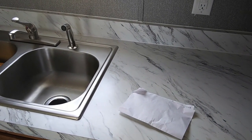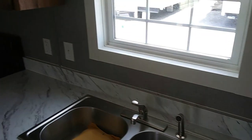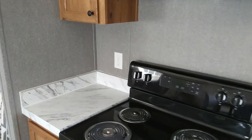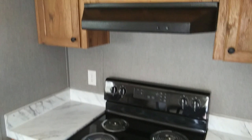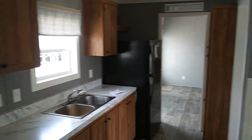This is really nice. Now probably about 10 or 15 years down the road, I'll probably put granite countertops in here. And I'll probably keep these appliances until they don't work no more, and then I will add stainless steel appliances. But like I said, this is your home, you better do what you want with it. This is a huge step up from renting an apartment.